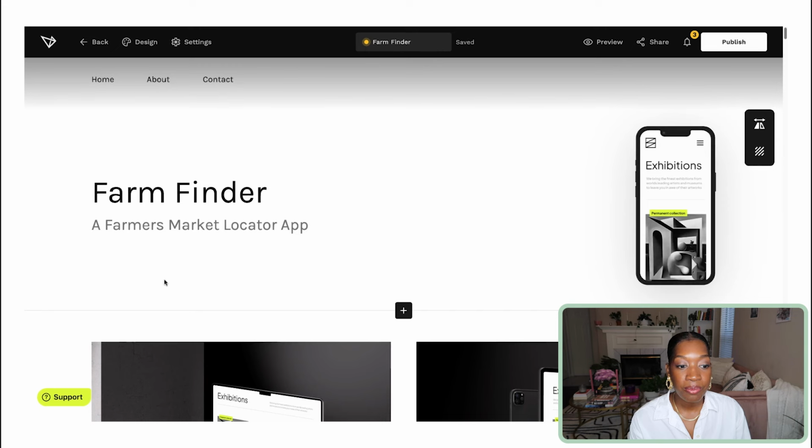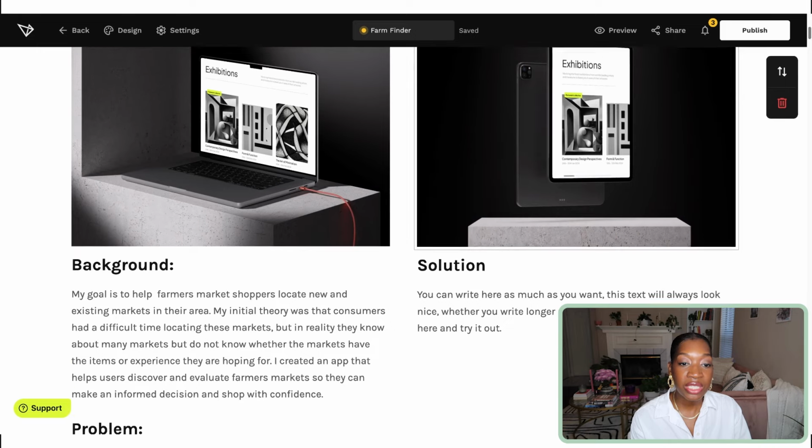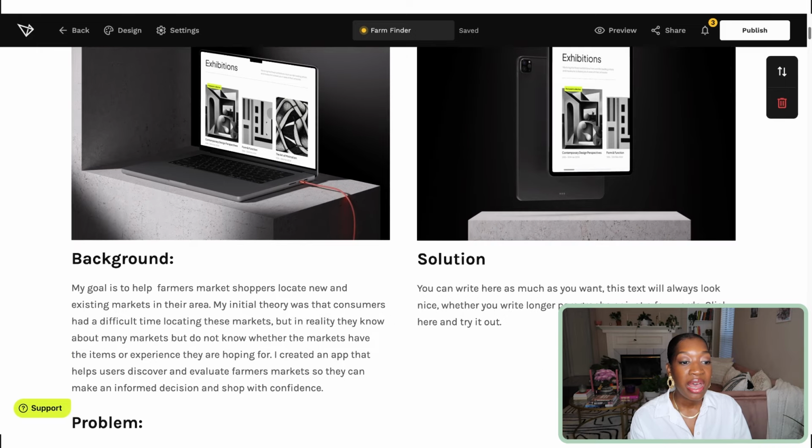So yeah, this is what I have so far because I'm still learning how a case study should look. But so far I've completed the background, the solution, and the problem.